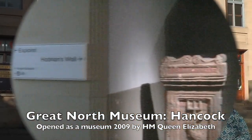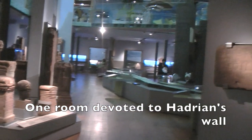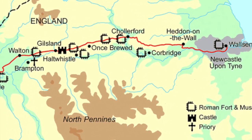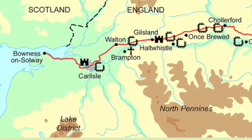Hadrian's Wall started in Newcastle, although later extended east to Wallsend, and was the northern boundary of the Roman Empire for 350 years from 122 AD. The wall was 80 miles long with a ditch, a 3-metre high stone wall and other earthworks behind. There were 2 turrets between mile castles and a fully garrisoned fort every 5 miles.